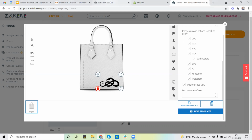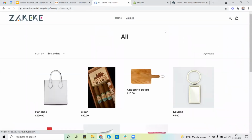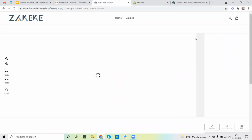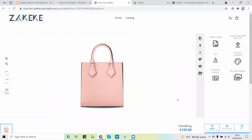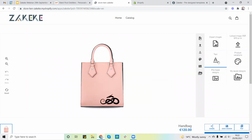Now, if I go back to my store, I can check that the changes have been made. So I'll just refresh the page by going back into the catalog and going to the handbag, select the white, I'll customize the bag. And now, as well as being able to change the variants, I can also go into pre-made designs and I can select the dragon bag.